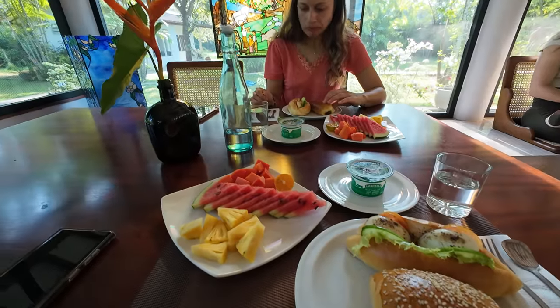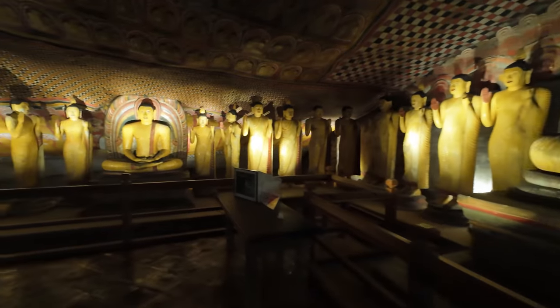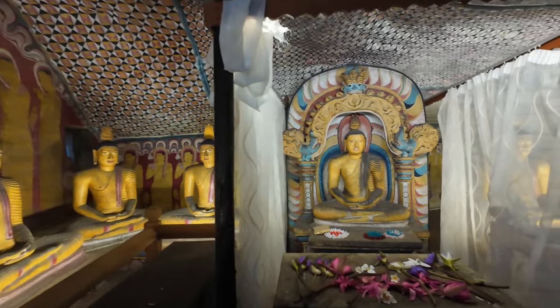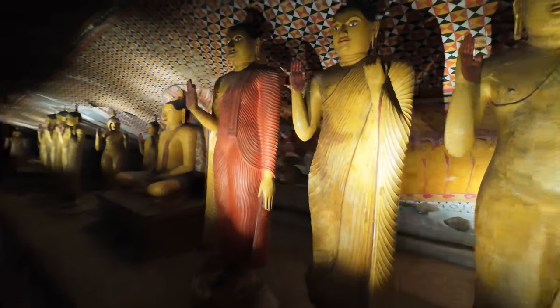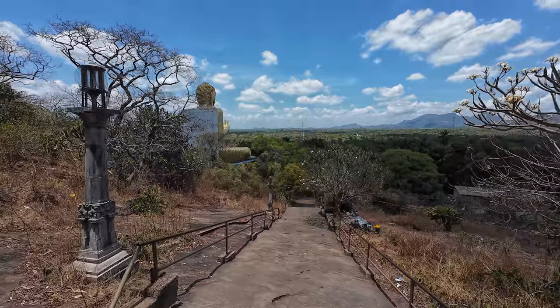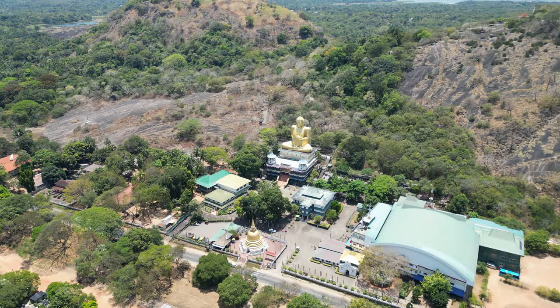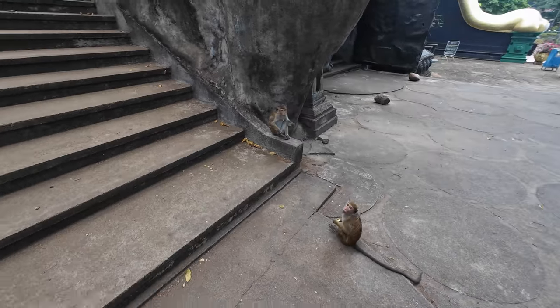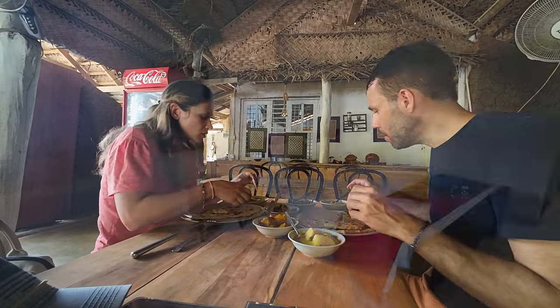After breakfast, hop in your driver's car and head towards Sigiriya. Make a first stop at the beautiful Dambulla Cave Temple that features 53 Buddha statues, 3 statues of Sri Lankan kings, and 4 statues of gods and goddesses. Once out of the cave, be sure to walk to the Golden Temple and be aware of the monkeys. Then drive to Sigiriya, where you will have lunch.